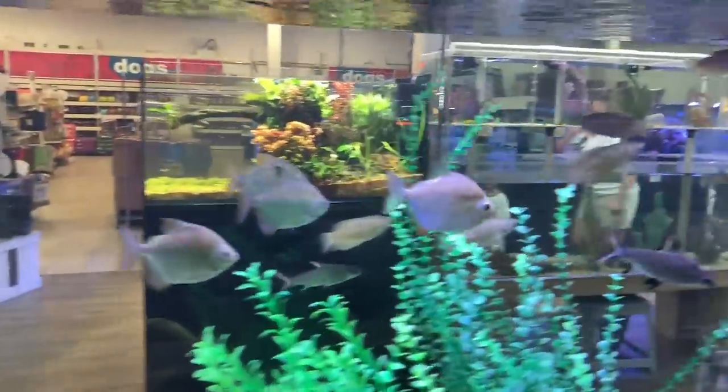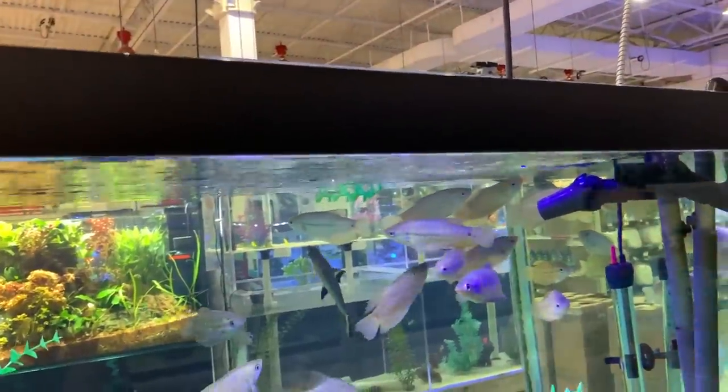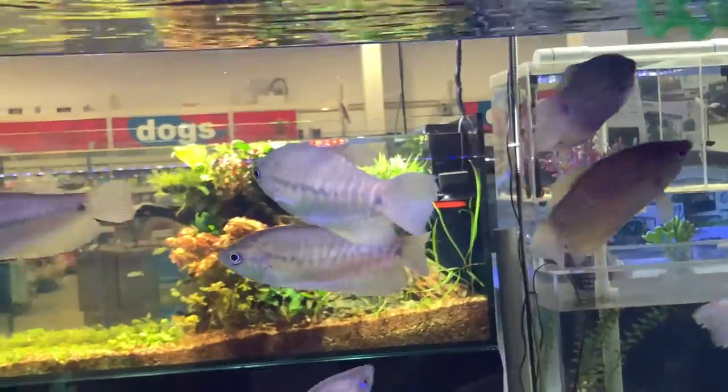I actually personally like red hooks, but what are these things? Snakeskin gouramis? Interesting. Very interesting. They look very scaleless. That's interesting. It looks cool though, right? That's a pretty fish. You're a pretty fish, baby.